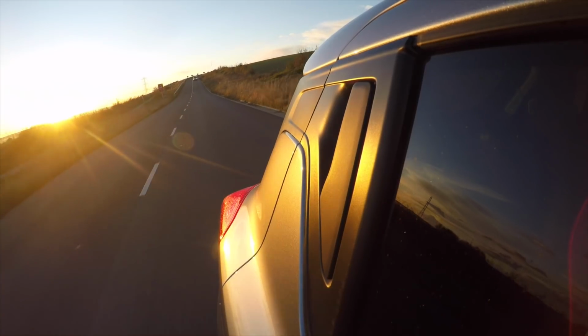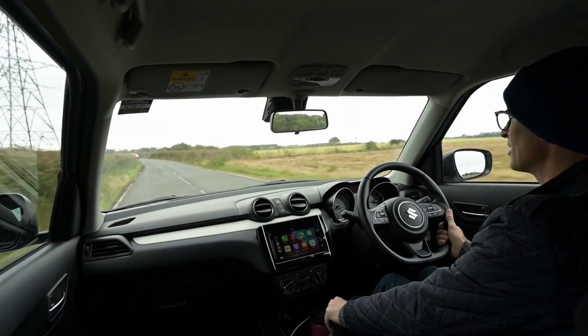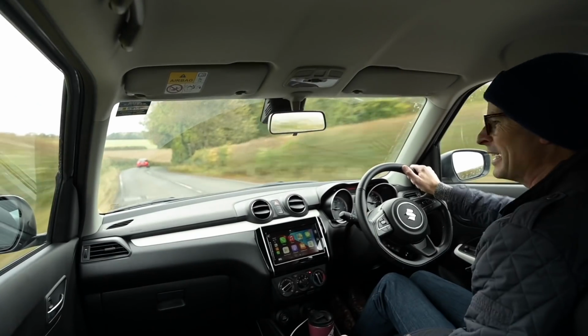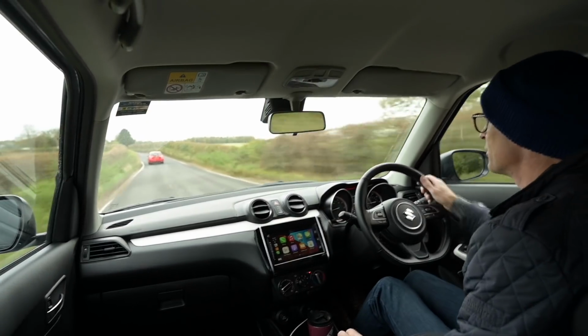In fact, the biggest problem with this car is the fact that it's just such a hoot to drive, that you will always be getting terrible fuel economy because you will always want to drop a gear and just buzz it through the next corner and just feel the car working underneath you. It's brilliant.